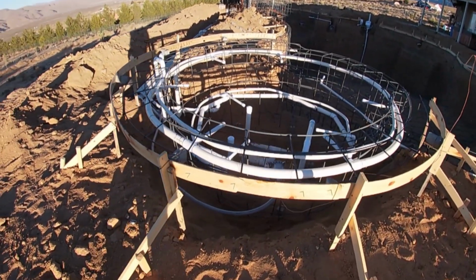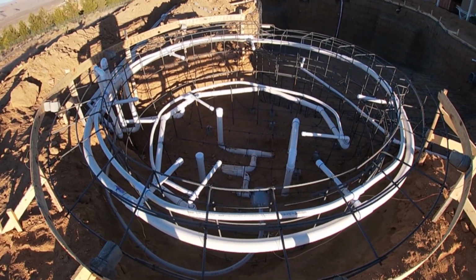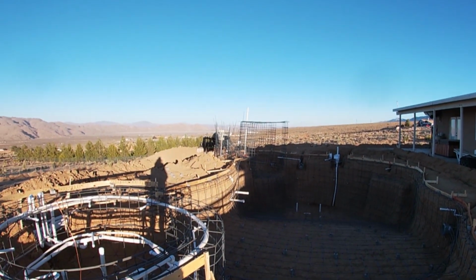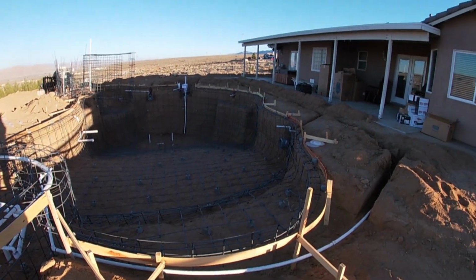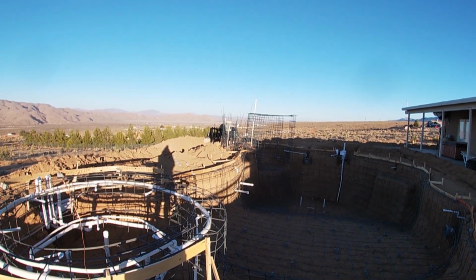Here's the spa. I think I counted 1, 2, 3, 4, 5, 6, 7, 8, 9 jets in there. We were worried the spa wouldn't be big enough, but it's going to be plenty big. So that's where we're at. December 19th. These guys have been popping in and out. They spent a lot of time here this week doing plumbing and electrical. And as spring gets closer, we're just getting excited.